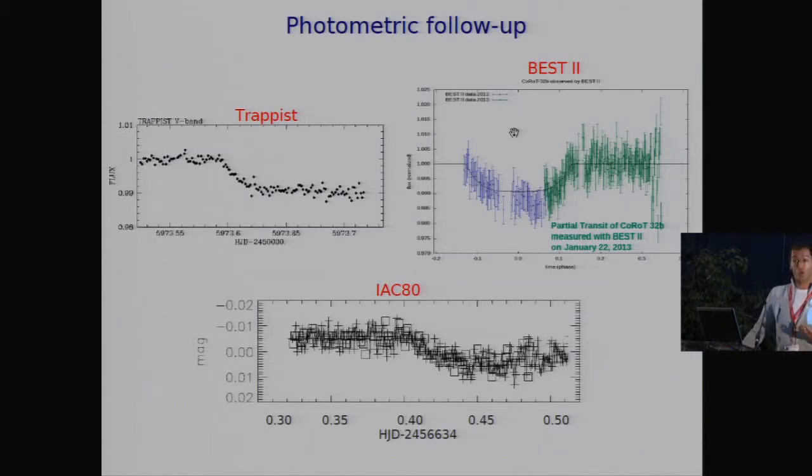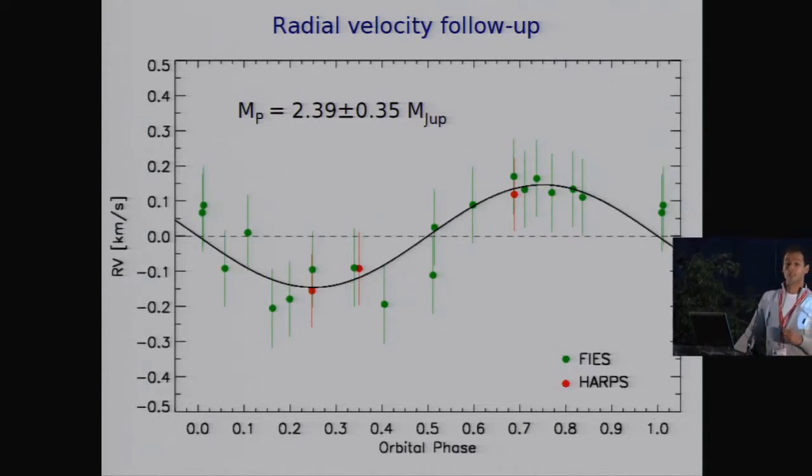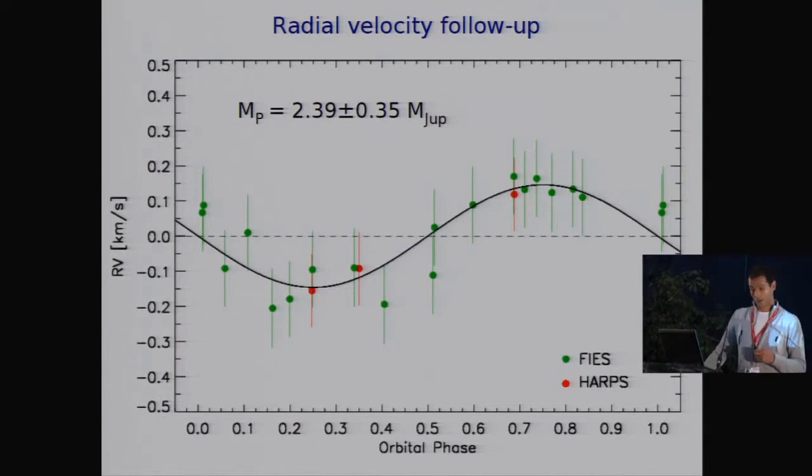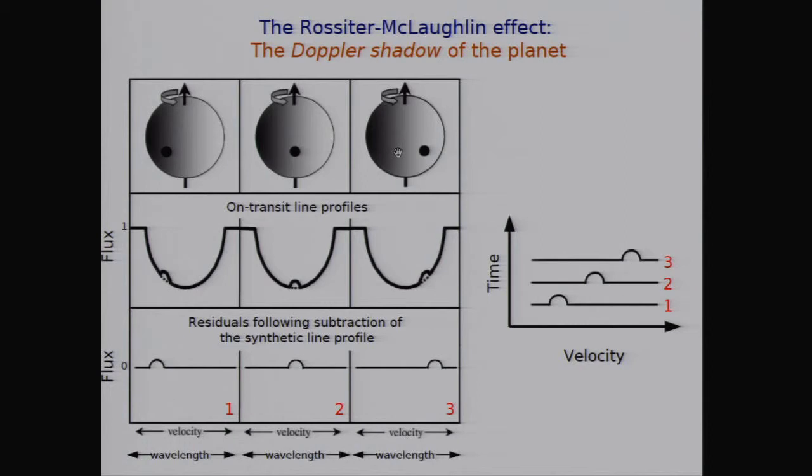We performed photometric follow-up to better constrain the parameters, the orbit, and the mid-transit point. We did an intensive radial velocity follow-up to derive the mass using HARPS and FIES at the NOT across basically 2.5 winter seasons. And we believe we got the mass of the planet, though we have about a 1 sigma detection. It's clearly a hot Jupiter. And we decided to try to measure the spin-orbit alignment of the system. But we are dealing with a rapid rotator, so how do you do that?